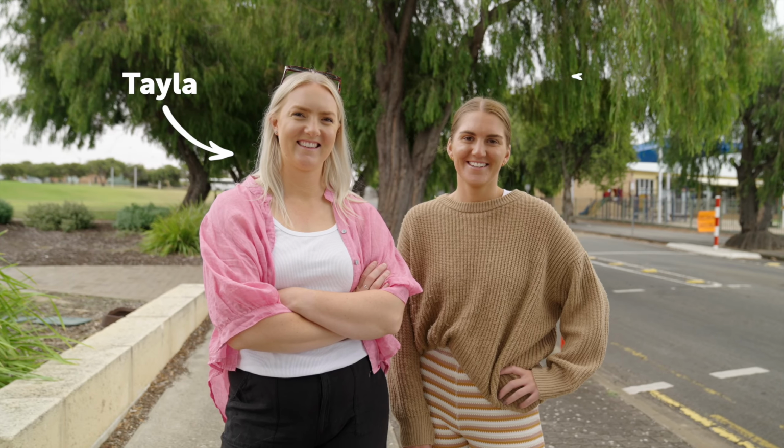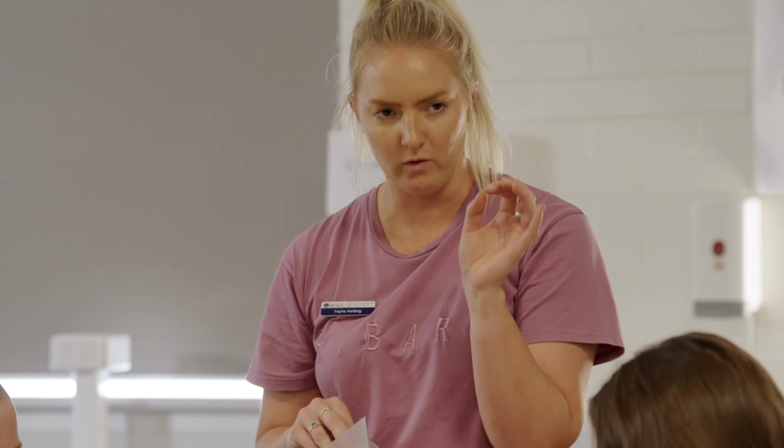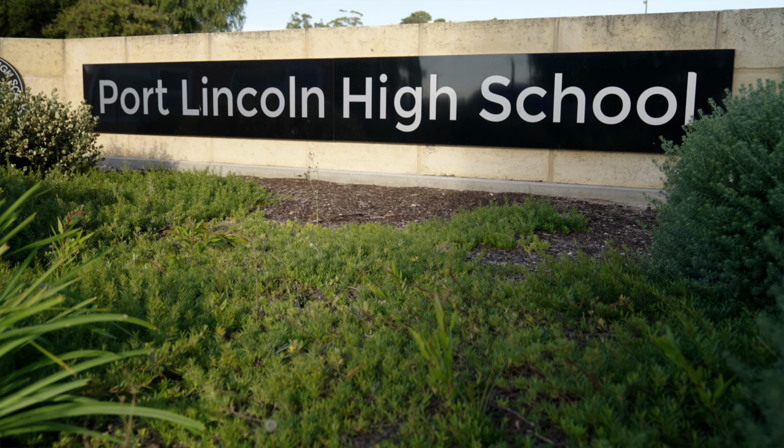Hi, I'm Tayla and this is Kobi. We're teachers here in Port Lincoln. I teach PE and science here at the high school. I grew up in the Riverlands but went to school in the Barossa Valley. Bit of a country girl at heart, and Port Lincoln was a perfect fit for me.